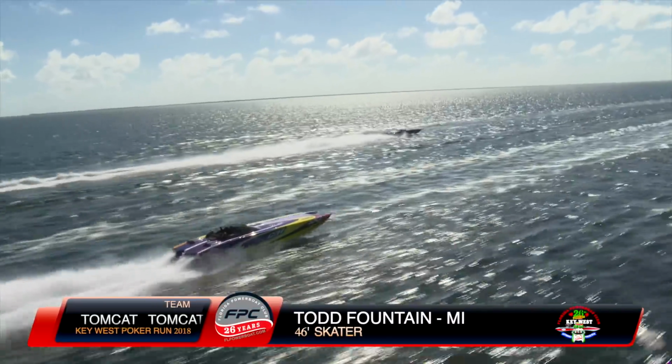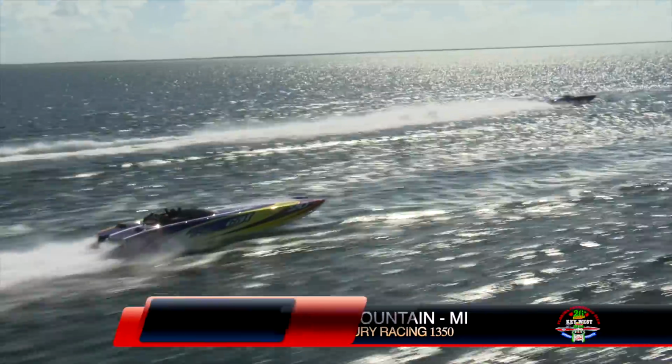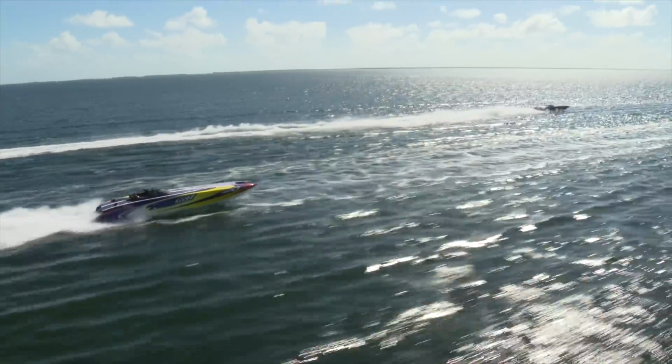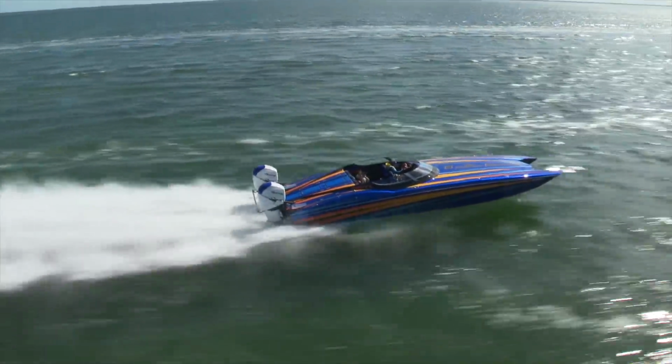We had a funny little spot in the last episode where the photographers were trying to get the pilot to fly faster. He's already over 100 knots. The doors are off, and he's doing everything he can to stay up here with Todd Fountain on this very fast Tomcat. And of course, you're going to see a lot of cats in this front-running group.